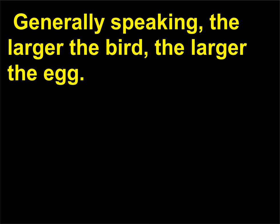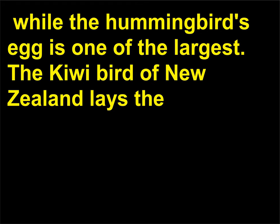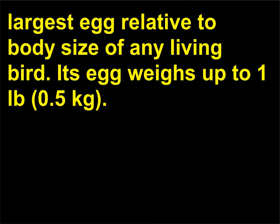Generally speaking, the larger the bird, the larger the egg. However, when compared with the bird's body size, the ostrich egg is one of the smallest eggs, while the hummingbird's egg is one of the largest. The kiwi bird of New Zealand lays the largest egg relative to body size of any living bird. Its egg weighs up to 1 pound 0.5 kilograms.